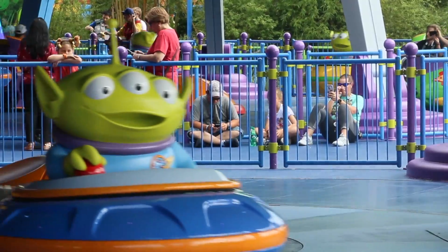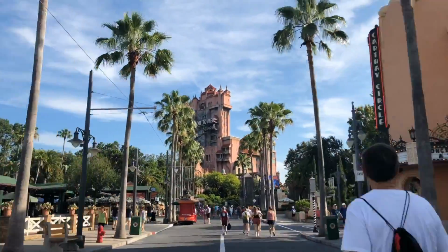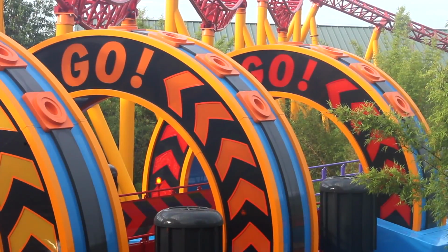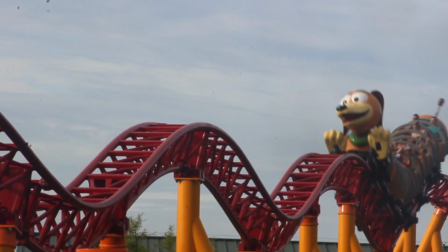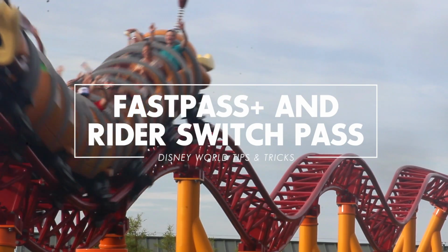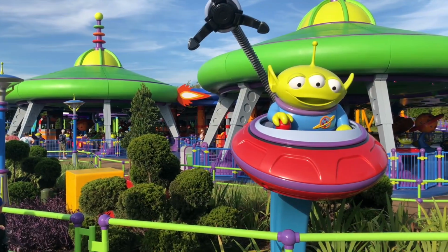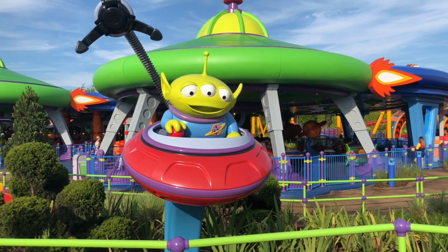My little niece and I don't necessarily prioritize the same rides, clearly. I love to ride things like Tower of Terror, and she is nowhere near tall enough to ride that. So today, I thought I'd share with you how I best attack this problem, and specifically how I use Fastpass Plus and Rider Switch Pass to make sure we get on all of our favorite attractions. And one great example I can use for this is in Toy Story Land at Disney's Hollywood Studios.